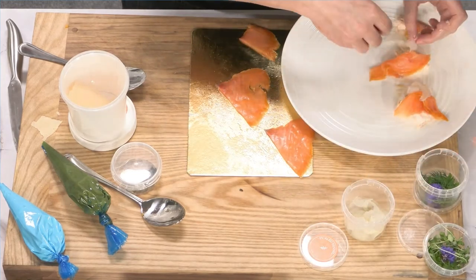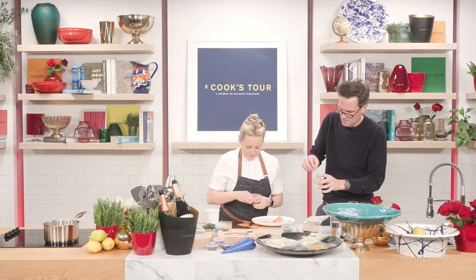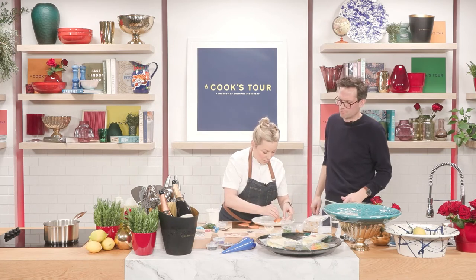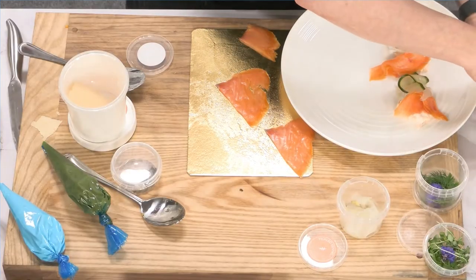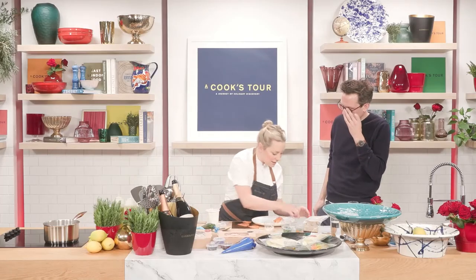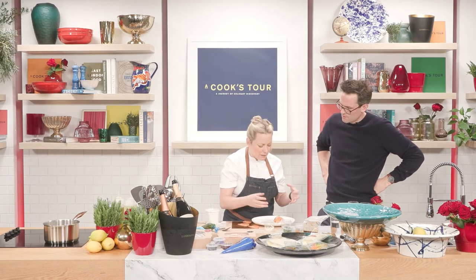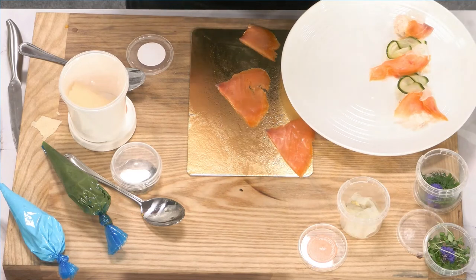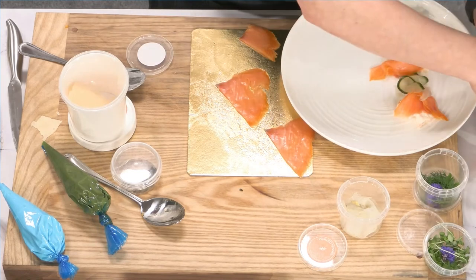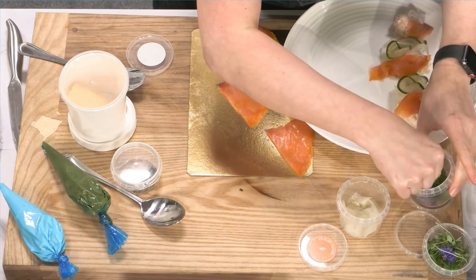Can I try some? You can. Can I get my little fingers into there? Go for it. Give it a go. Mmm. And then we have another pickled veg, a pickled cucumber. As I've grown as a chef, one thing I've definitely learned is the importance of acidity in a dish. It's what awakens the other flavors, particularly if you've got smoked fish. It is born to be with a little bit of acidity, but the sweetness that we've got in this pickle really makes it sing.